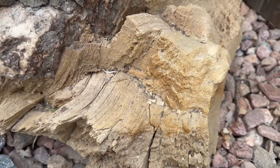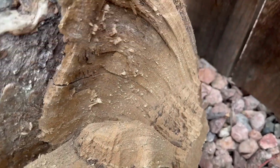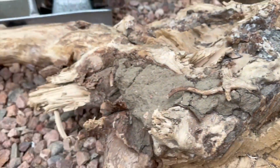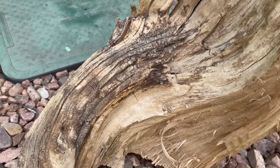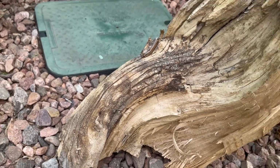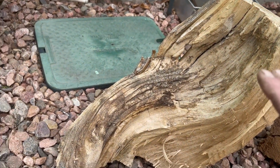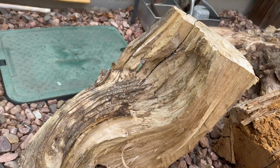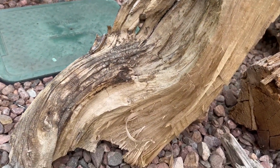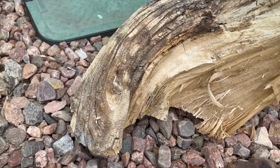Okay, I want you to look at this. See how the rings work. Okay, there's so many different examples. You see here how this twists and turns, okay? And it went up. This is part of a juniper and a cedar tree. It would twist and turn and go up. And this is just a small example, okay?